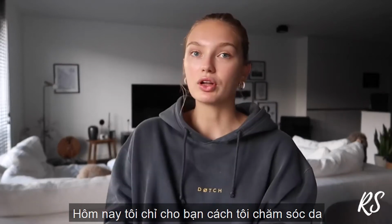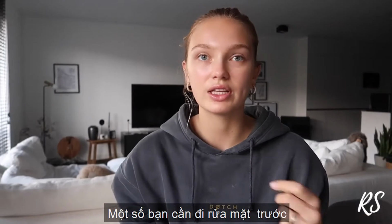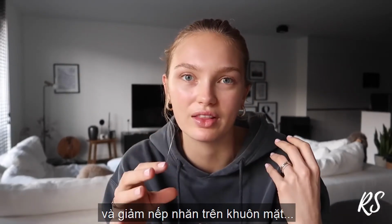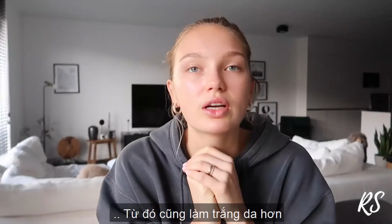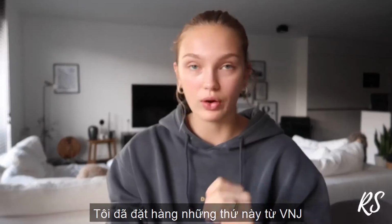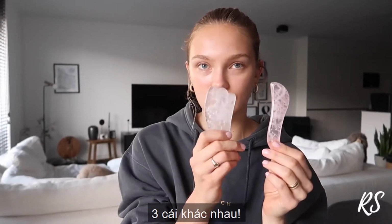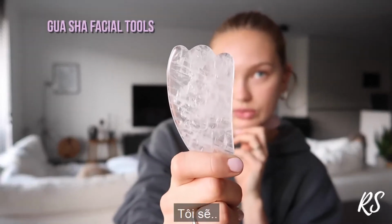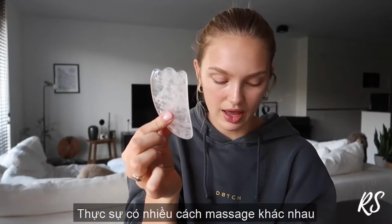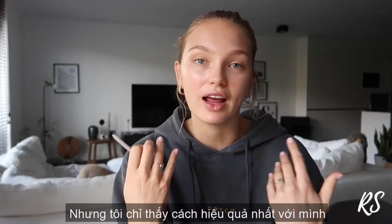So today I'm gonna show you guys some gua sha. Gua sha relaxes the muscles and the tension in the face where you're getting these wrinkles from. It can also tone the skin and help improve skin elasticity. I ordered these from Amazon and I have 3 different ones. This one, I think you guys have probably seen before. So I'm gonna start with this one, and there are a lot of different ways to do it. I just found a way that I love doing.